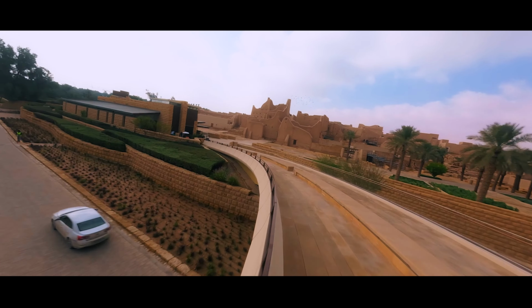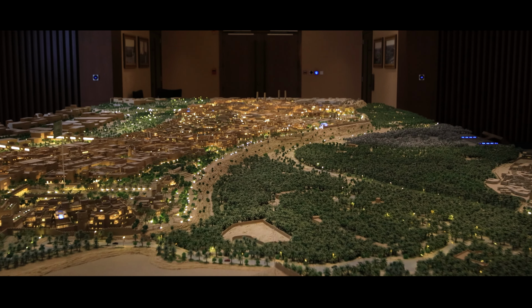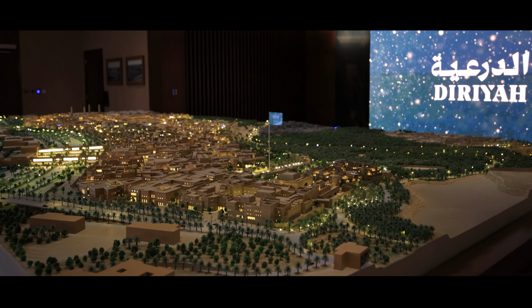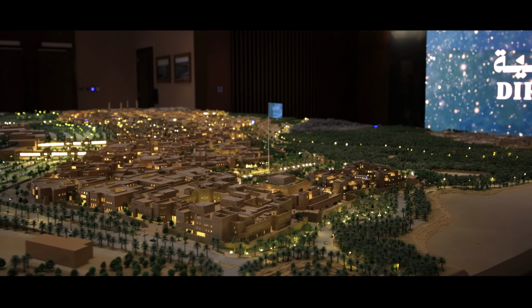As you can see behind you, Diriyah is designed as a walkable city, all designed around being a human-centric city. Over the past couple of decades, cities were not designed around human-centric values, and you need to drive to go to schools, to offices, entertainment. We are putting all this together.